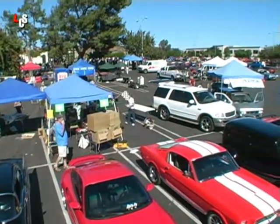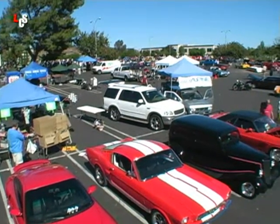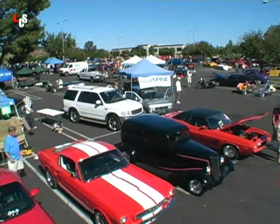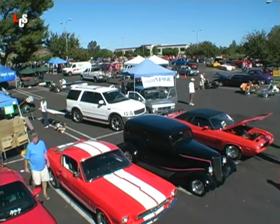And you know, this is Conejo Valley's longest running car show, and it's always free to the public. So in October, make sure you check your calendar and check out the Westlake Village Car Show.